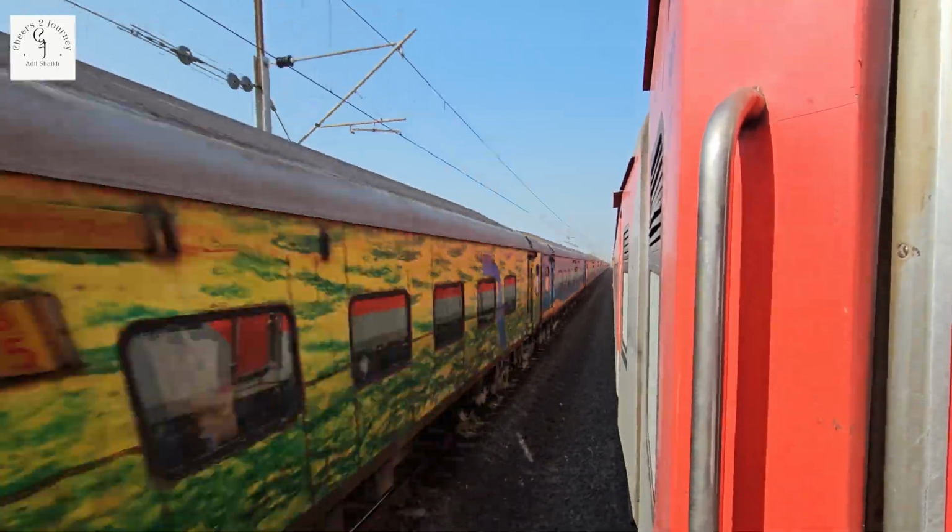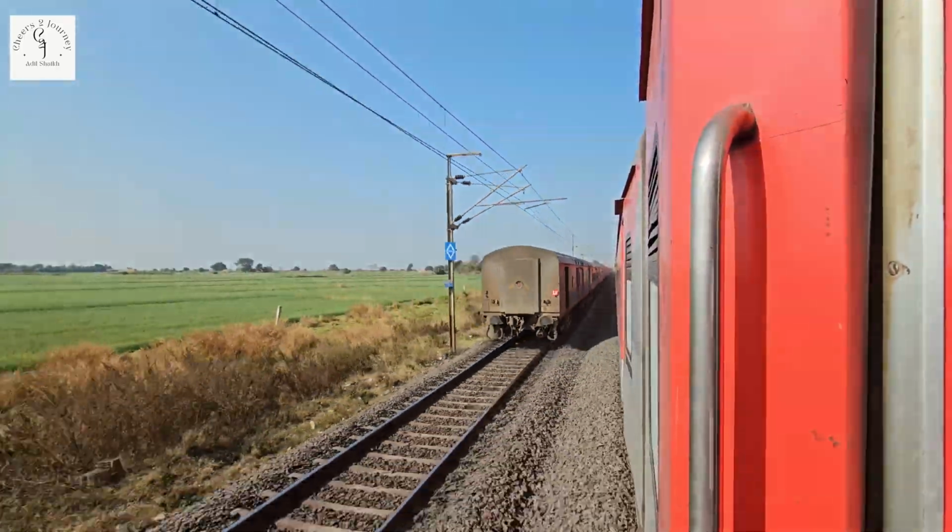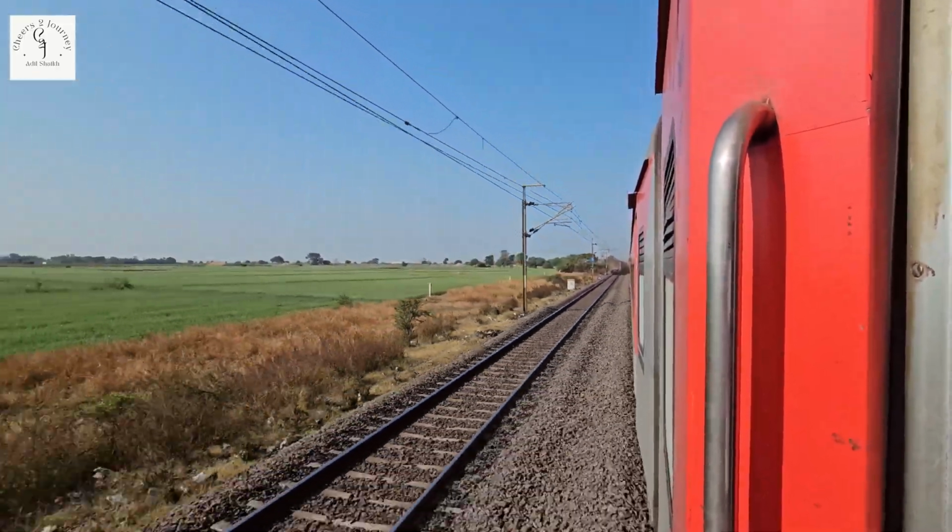That was our train's departure from Bhandara Road Station. That is the third last stop of our journey, and there are two more stops. I couldn't share the entire crossing with Gitanjali Express because the network went away and I couldn't check the status, and yes, I missed it, and that is something which is an issue in this particular route.